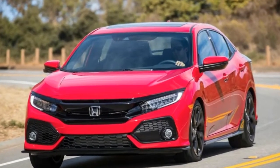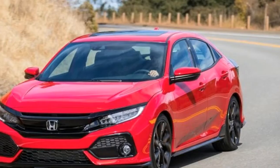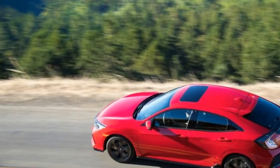Since this is basically a Civic sedan, the controls have the usual Honda delight in their weight and precision, and the car's shifter, if not quite S2000 quality, slips tightly from gate to gate with a gratifying feel.